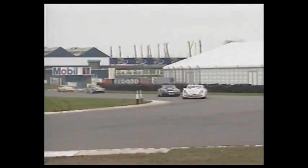There he is out front. Behind him, the blue car of Colin Blower, rebuilt after a Silverstone crash, like that of his young teammate Jamie Campbell-Walter. Campbell-Walter's qualified his blue car on pole. Through go the lead pair, followed by Troy Dunlop and Ian McKellar.